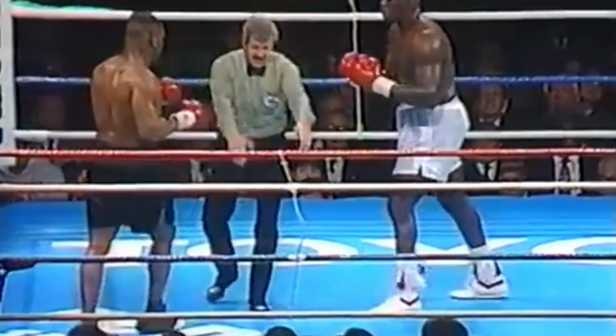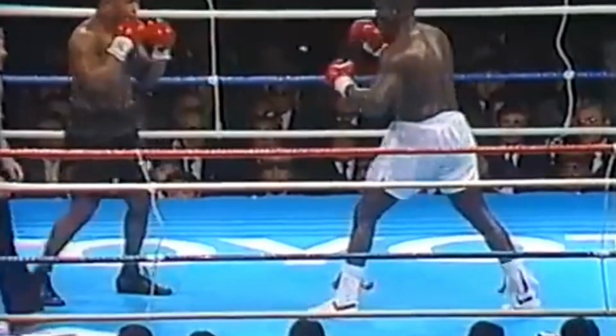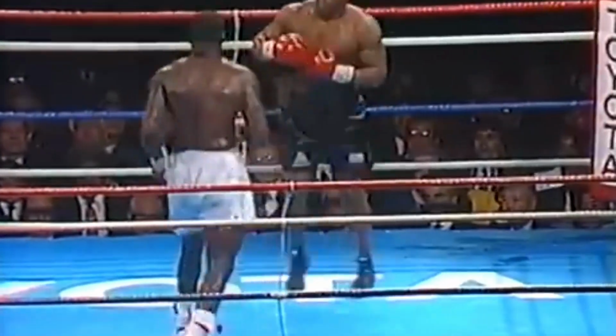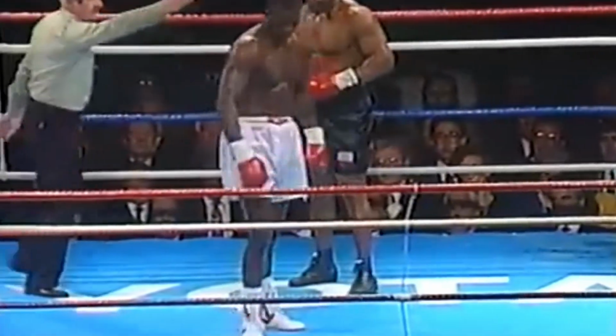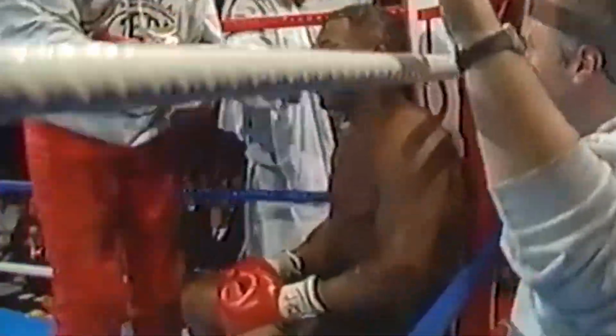Douglas not quite as quick and active in this round as he has been in previous rounds, but there's very little drop-off. And the champion looks frustrated. Missed with the leaping left. A confident Douglas goes back to his corner, well ahead on points, you have to assume. I gave that round to Tyson, the first one I have.